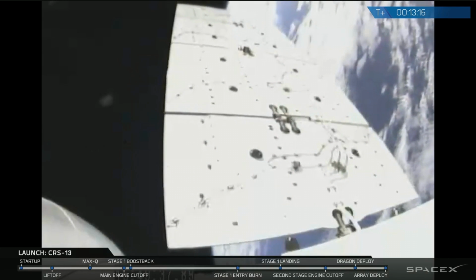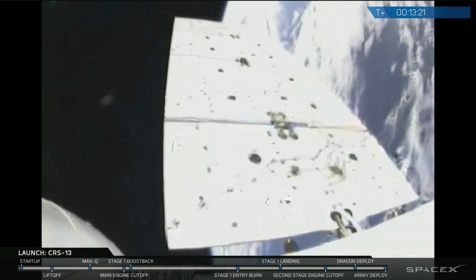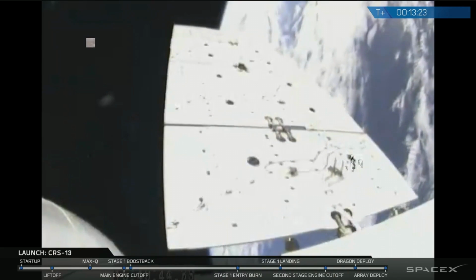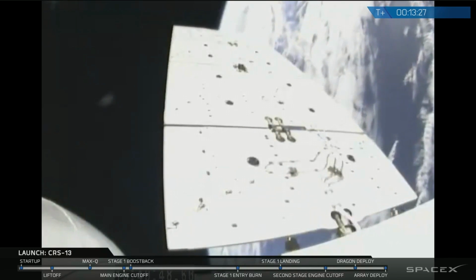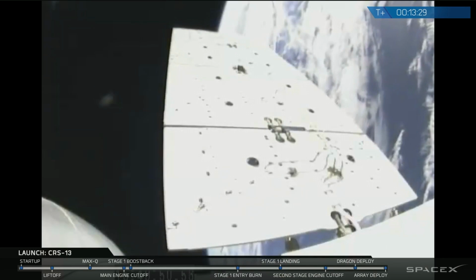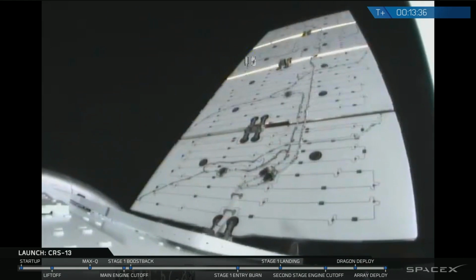And we have successful solar array deployment, so Dragon is now fully powered, electrically speaking. However, it is about to pass over an area with little to no radio station coverage, so it's expected that we lose the live stream from the Dragon itself very soon.